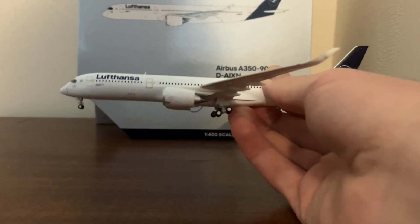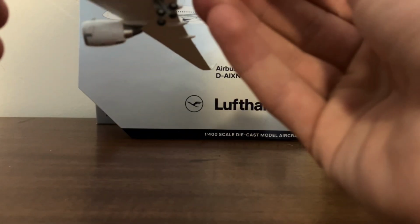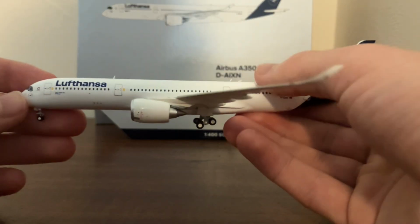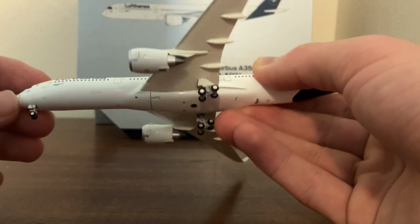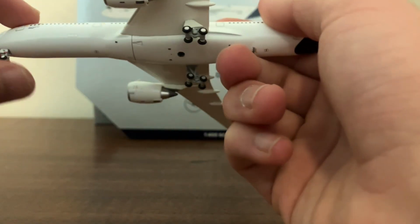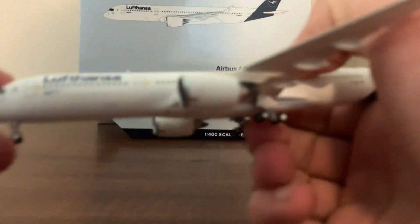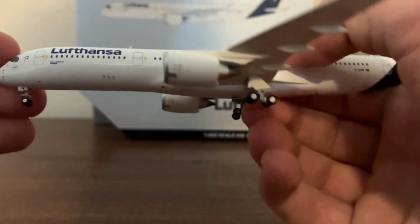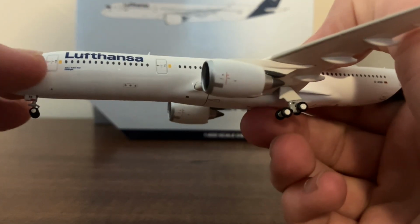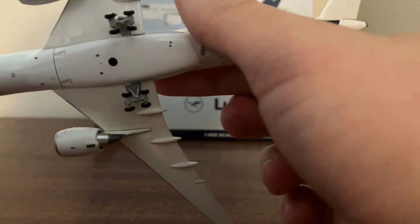And as expected from GeminiJets, this is a beautiful model, has enough details. I don't think it has quite as many details as the Aviation 400 Swiss 777, but it's enough. It's got gear tilt and spinning wheels. It's got the registration code, the name, and everything. Logo, Star Alliance logo. Yeah. GeminiJets logo on the bottom.